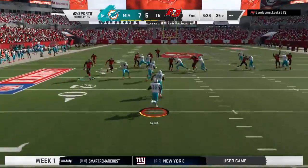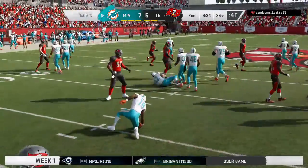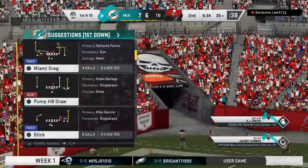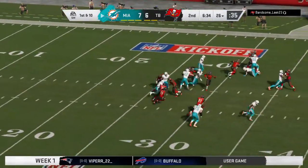This will be taken in at the 1. And he'll take it up past the 25 to the 26-yard line. The Dolphins take over 1st and 10 at their own 26-yard line.